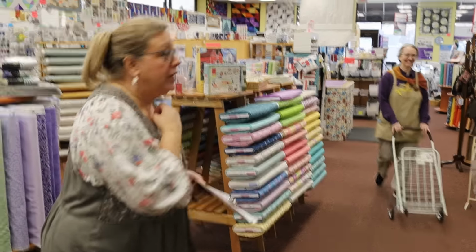Buttonholes, you know. So they put together sets for Handy Quilter. This is the solid half circle ruler set. So you've got several in this set.